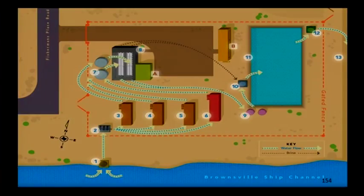At the end of the day, they would go into this lagoon, which is the blue square on the right-hand side. All those streams would go back into a lagoon, mix in, and then they would be discharged back into the ship channel. So we ran this pilot study, as I said, for 18 months, and it was an interesting study.